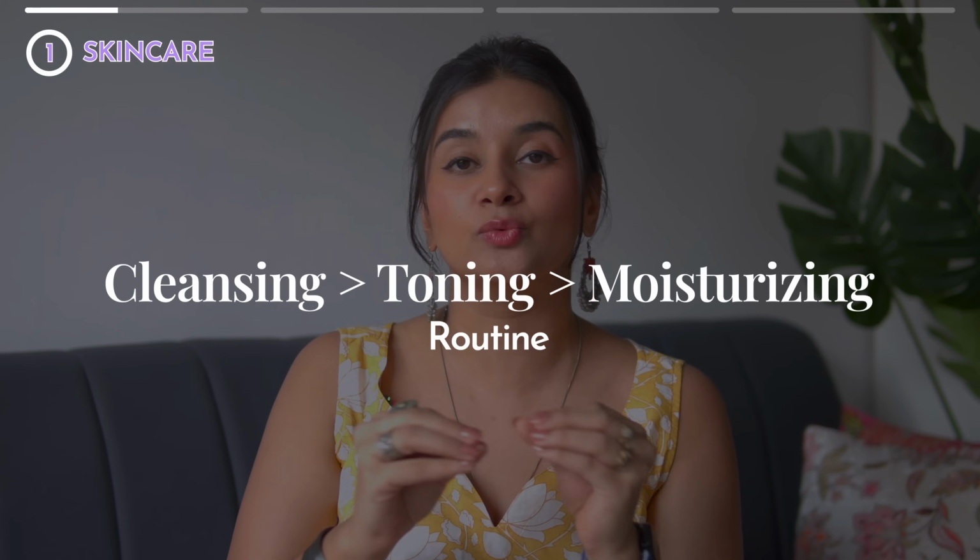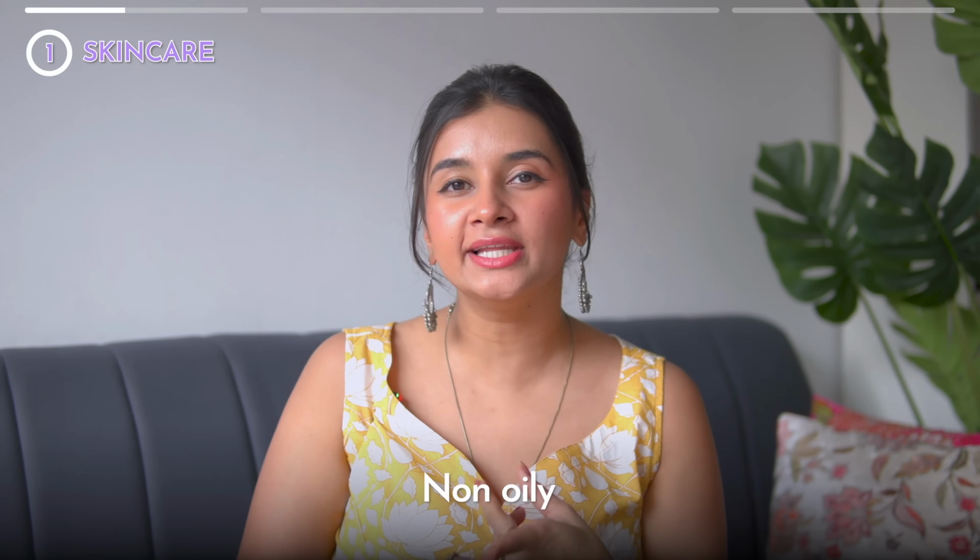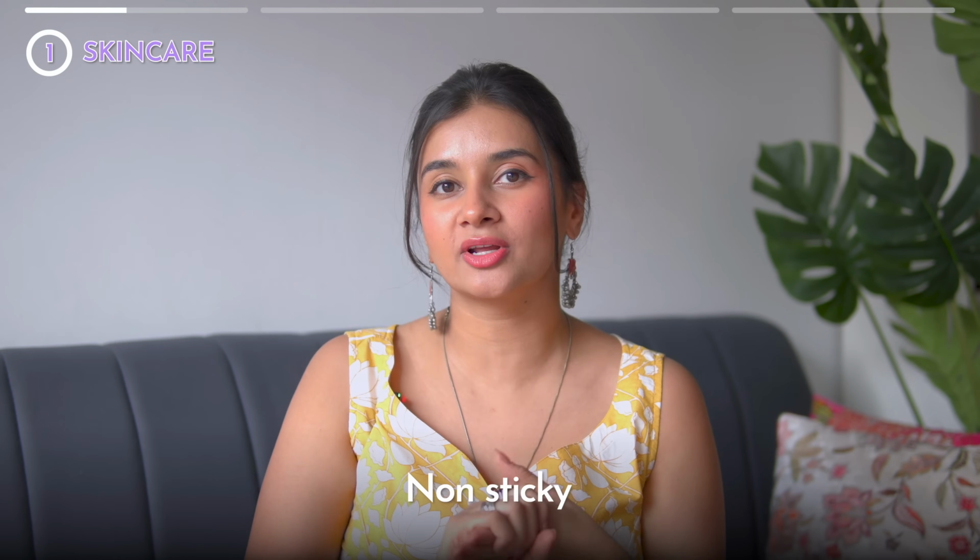So I found that simplifying my skincare routine and just sticking to the basic cleansing, toning, moisturizing routine works really well. I do this both morning and evening, just 2 times in the day. And in the morning, I also add sunscreen when I am stepping out of the house. It makes a lot of sense to use non-oily, non-comedogenic and non-sticky products in the summers.